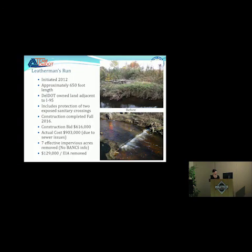A couple examples of the projects that we've already implemented in the Christina. This is our Leatherman's Run project. It was a highly eroded stream bed between Chapman Road and I-95's Service Plaza. It had 2 exposed sanitary sewer mains, which was one of the main reasons for doing the project. Plus, we owned a lot of the land. On the other side was the Christiana High School, so we didn't need a lot of right-of-way acquisition.